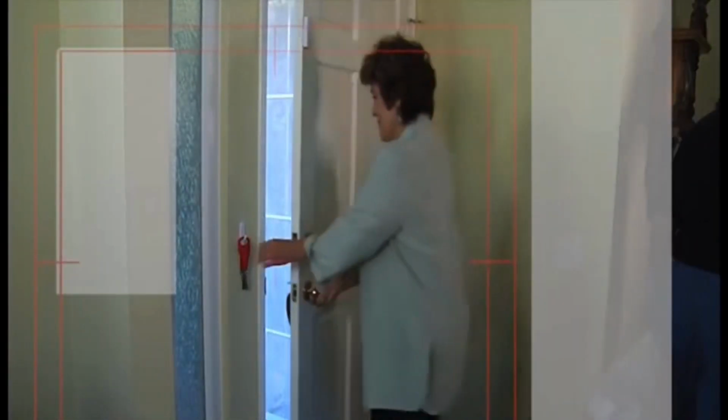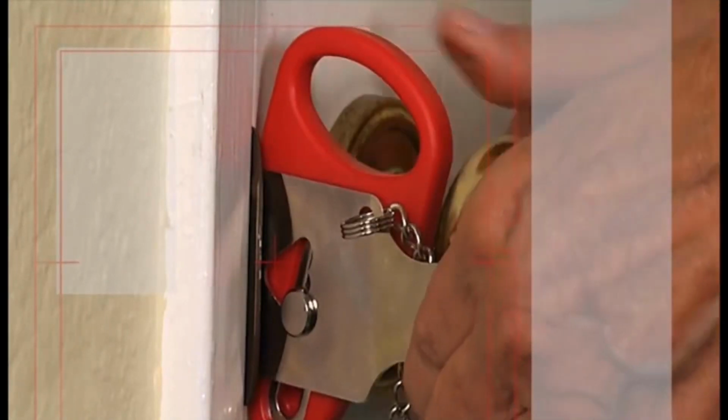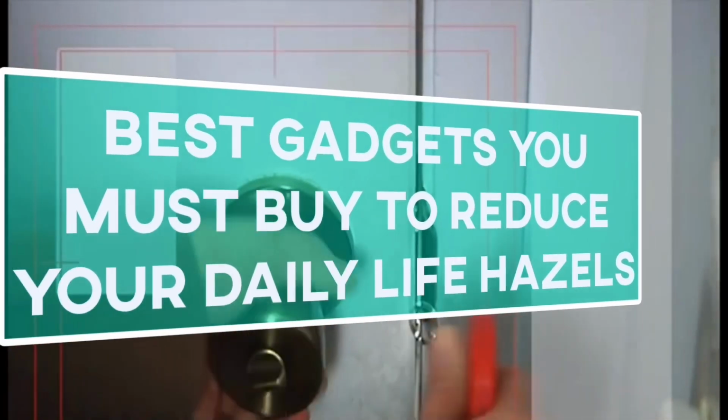With so much advancement in technology, everyone is adopting new inventions and innovations to enjoy a better lifestyle. In this article, we're going to explain some of the best gadgets you must buy to reduce your daily life hassles.